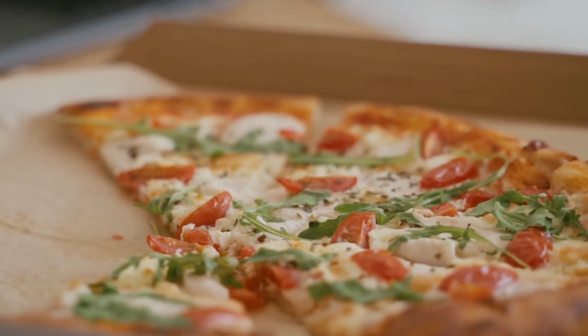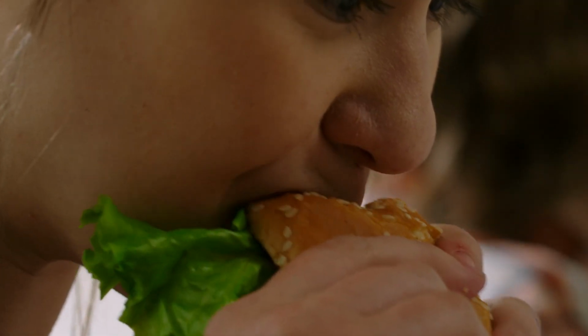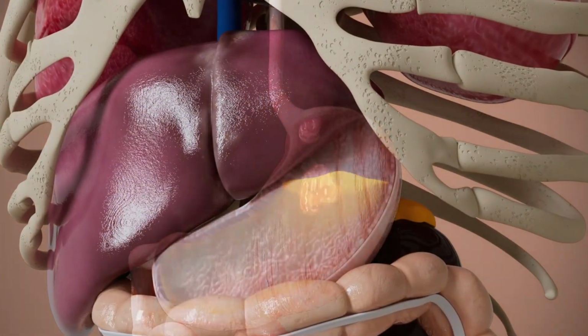Ever wonder how that pizza slice or burger you love transforms into stubborn body fat? It's not magic, it's science. And once you understand the process, you'll see your food choices in a whole new light.